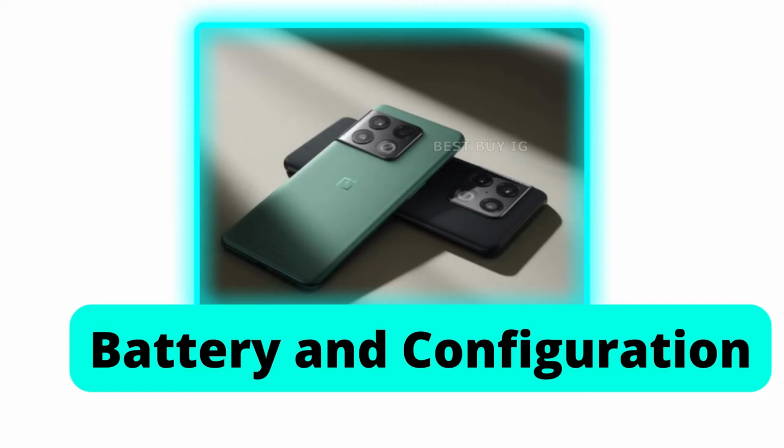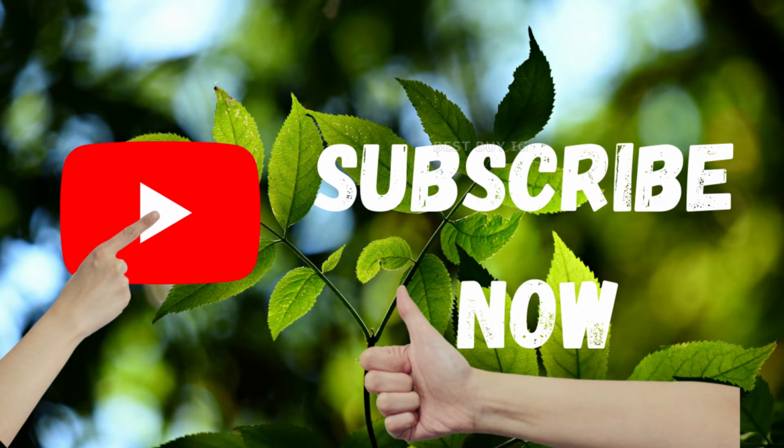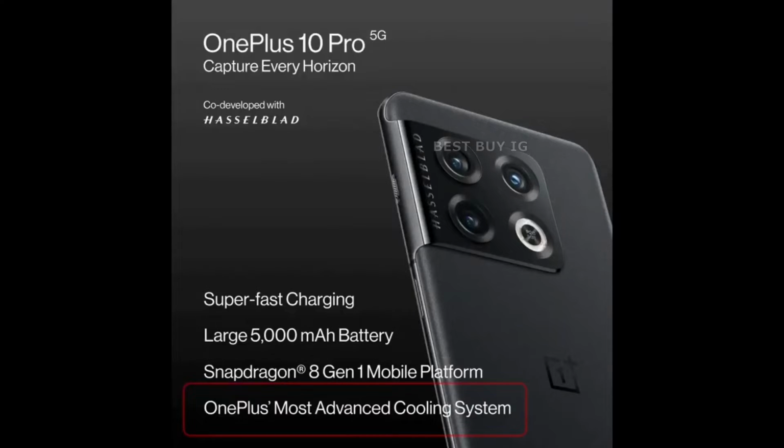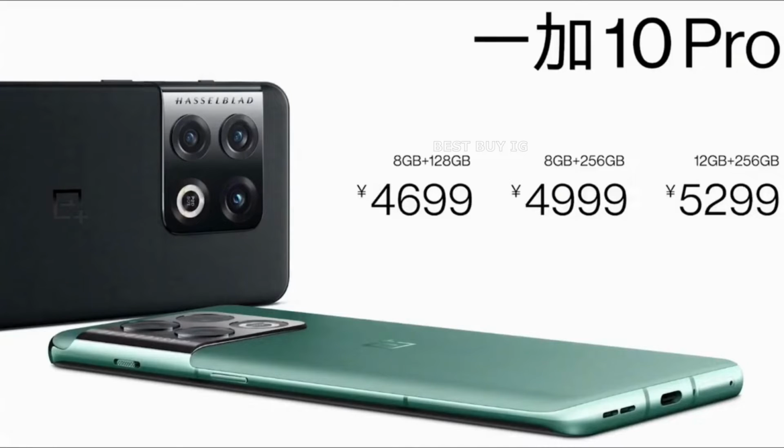Battery and configuration. The OnePlus 10 Pro is equipped with a 4nm Qualcomm Snapdragon 8 Gen 1 processor and a whopping 8GB of RAM. There's also an Adreno 730 GPU and an Octa-core 3GHz single-core, 2.5 GHz tri-core, and 1.8 GHz quad-core processing configuration within. A 5000 mAh Li-ion battery is included with the smartphone. The non-replaceable cell can also be charged using 80W super flash charging.